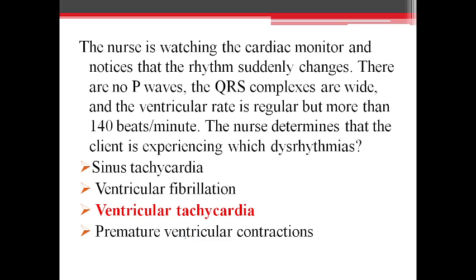The nurse is watching the cardiac monitor and notices that the rhythm suddenly changes. There are no P waves, the QRS complexes are wide, and the ventricular rate is regular but more than 140 beats per minute. So the nurse determines that the client is experiencing which dysrhythmia? Ventricular tachycardia. In the question there are no P waves, the QRS complex is wide and the ventricular rate is more than 140 beats per minute, but the rhythm is regular. In sinus tachycardia, the P wave is present, and in ventricular fibrillation, no QRS complex is present. Premature ventricular contractions show ectopic beats. So the answer is ventricular tachycardia.